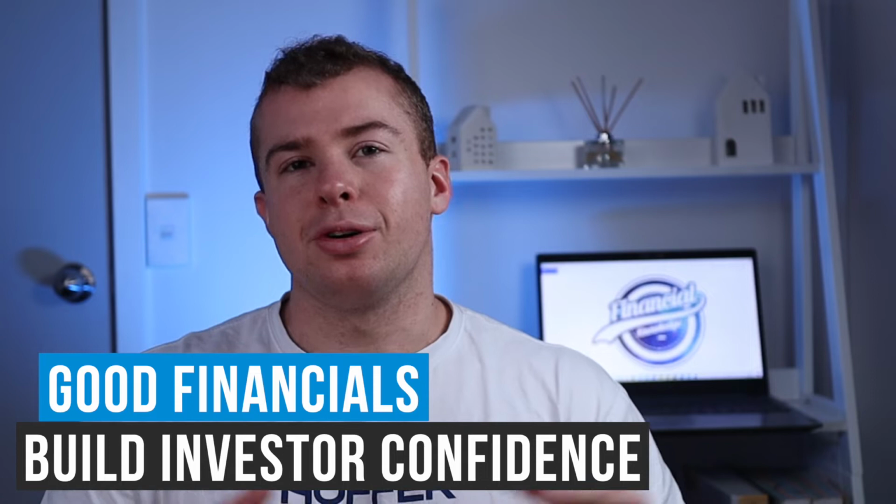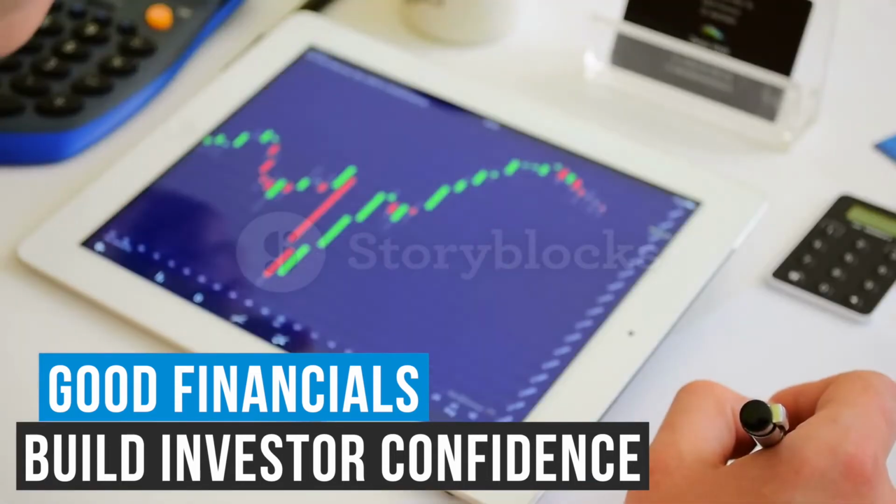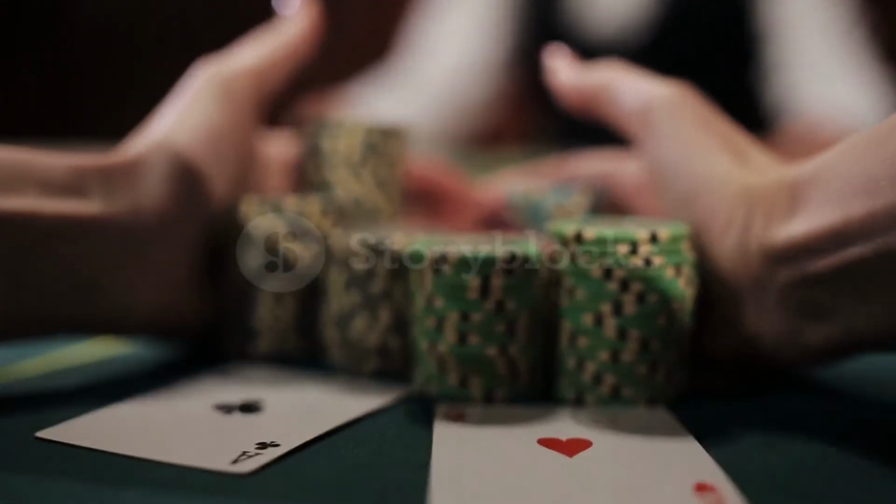But if you're looking at something as a long-term investment, the financials of that business are far more important, because that's where you can get the confidence that you can actually hold on to that company over a long period of time, say 5 or 10 years plus, which is ultimately what you're trying to do if you're investing. If you're just looking at things like GameStop and AMC, you're more or less just gambling with your money and not investing it.